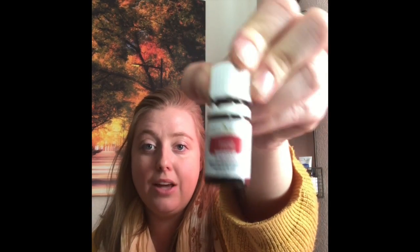DigestZen, I talked about this on my last video. You can put this on your tummy, rub it on topically. You can put it on your tongue. I don't like the taste, but everybody's different. So if you're that person, you don't like the taste of the fennel, whatever else, put it in an empty capsule, take it with some water. This is great if you have any kind of tummy upset, heartburn, stuff like that.